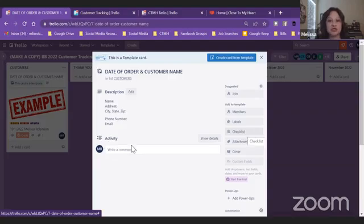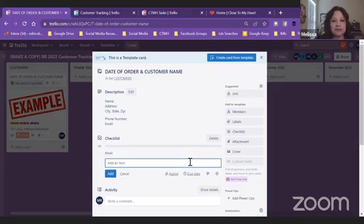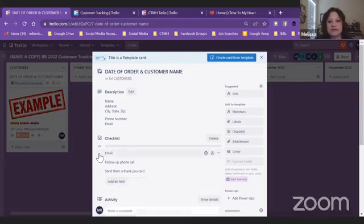Checklist is pretty cool too. I don't think I've created that here, but what I can do is, let's just say I'm going to send them an email, and then I'm going to follow up with a phone call and send them a thank you card. So I can create this within my template, whatever it is that I want to be something constant, and I can duplicate it or I can edit it in each individual card as I choose. So what's nice about this is it will show my progress as I have completed certain tasks.